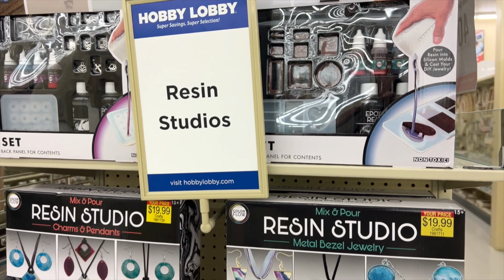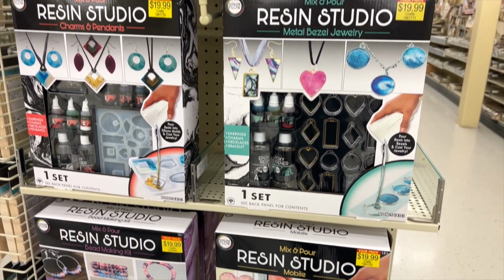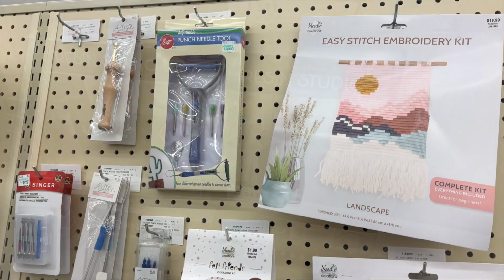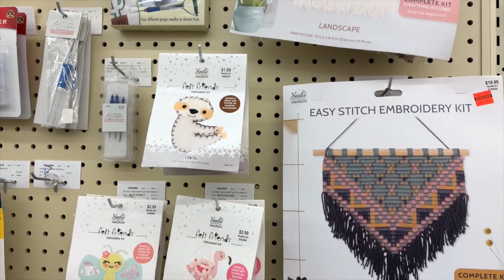I'm just not sure I'm ready to dive into this yet, but resin would definitely be a fun craft to give a try. But I ended up venturing to a part of the store I don't normally go, and that would be the fabric part. Am I going to start sewing?